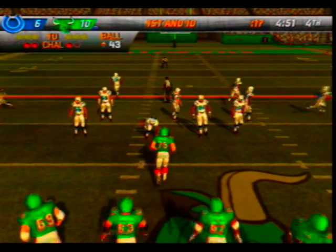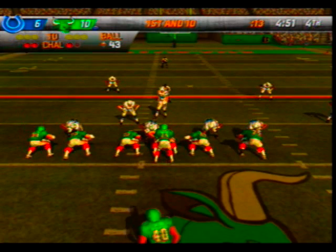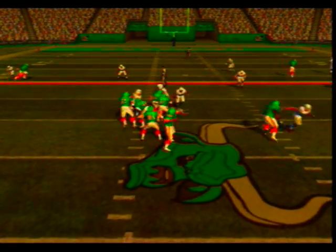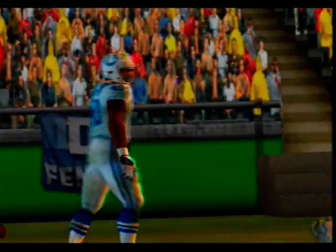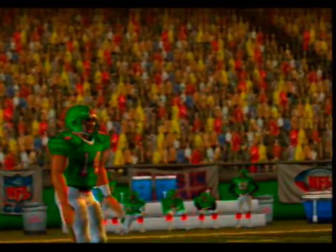Ball on the 43-yard line. Under 10. Gets the pass off. Stokes was the intended receiver on that play.